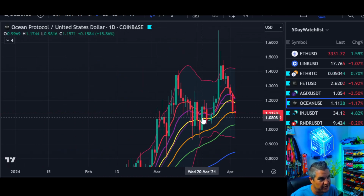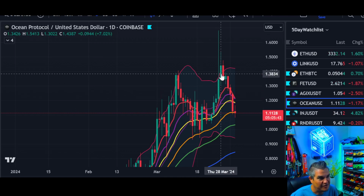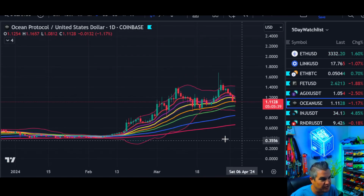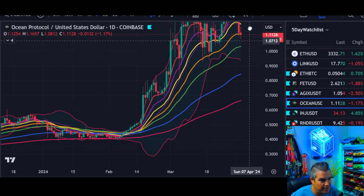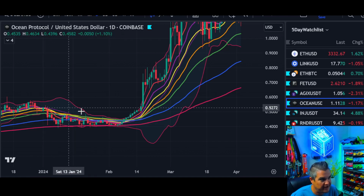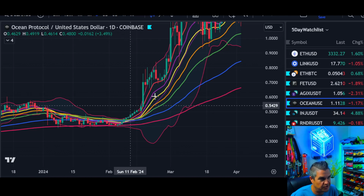Look at these strong bounces by Ocean. 15% move. Bigger moves here, right? Ocean a couple weeks ago made a significant move on a one-day candle, right? So if we close below the EMA 34, realize that's the anomaly, and we haven't done that since back in early February, where we were kind of seeing more of a cool off or a reaccumulation zone, right?